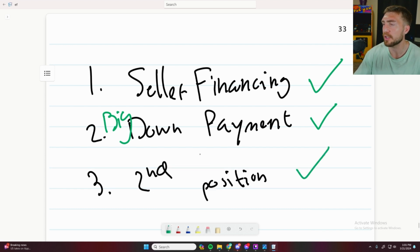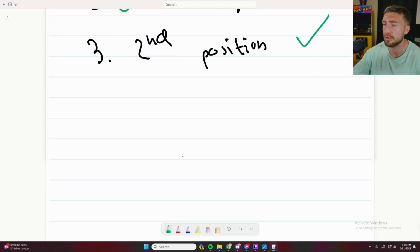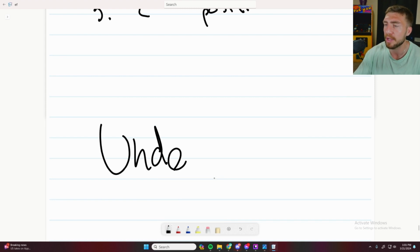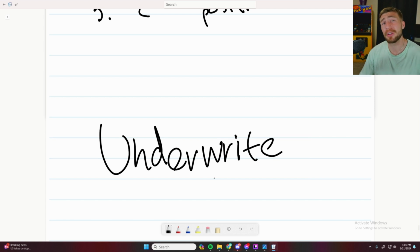Second position. If check, you have a good potential Morby Method deal. And now the next thing you need to do is underwrite it. You need to learn how to calculate a Morby Method deal. Now, it's almost like calculating a seller financing deal, but you have two different loans and you may have transactional lenders and you may have all this extra stuff. So how do you do that? Well, I'm going to show you that in another video.